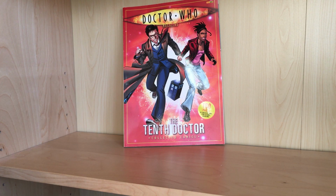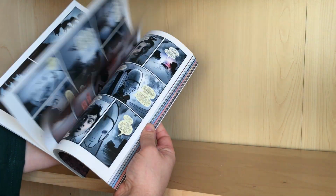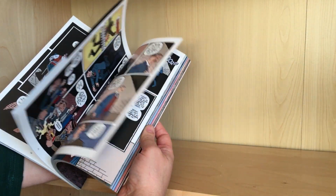Some more comics in addition to those on the shelf downstairs: I have the 10th Doctor collection of Doctor Who magazine comics, IDW Comics 10th Doctor and Master collection Through Time and Space. I was never really a massive fan of the IDW comics, especially the art styles. I generally prefer Titan Comics work with a license, but these are still worth checking out.